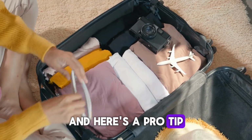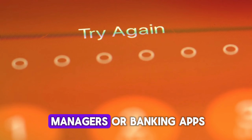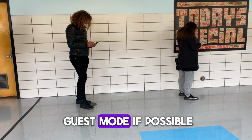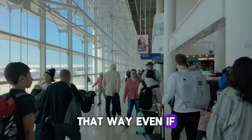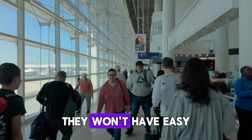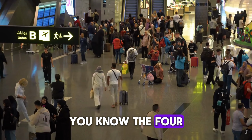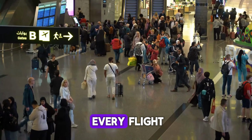And here's a pro tip. If you use password managers or banking apps, make sure you log out or use a guest mode if possible. That way, even if someone glances at your phone, they won't have easy access to your sensitive info. So now you know the 4 things to delete before every flight.